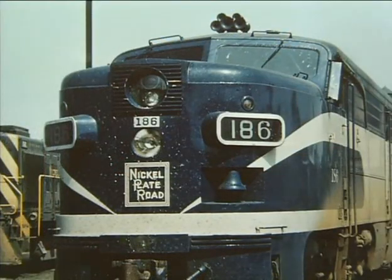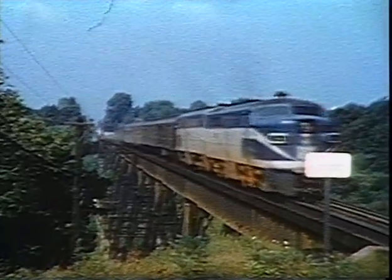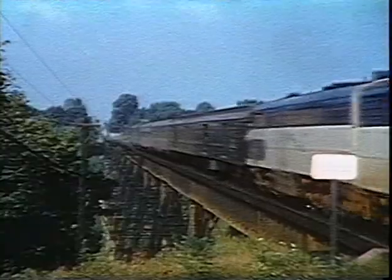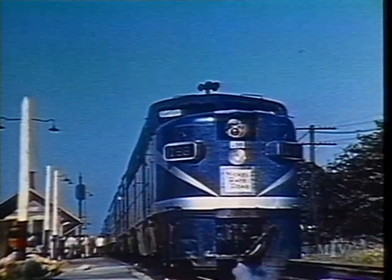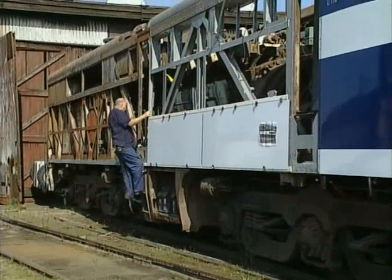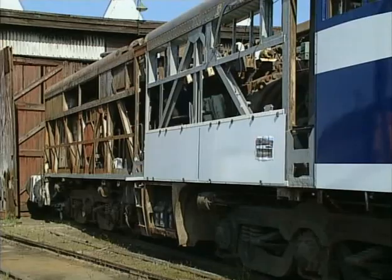The NKP was a railroad company that operated several main lines in the Buffalo, St. Louis, and Chicago areas. As a child, McCormack once rode on a Nickel Plate PA. Now he boards one every day and continues the task of restoring it to its former glory.